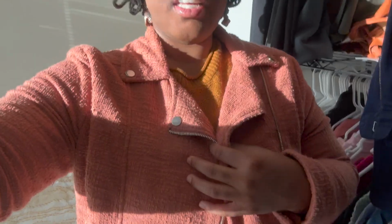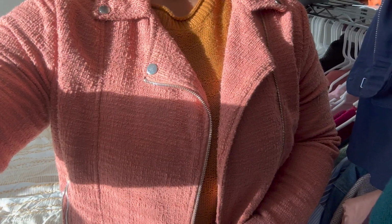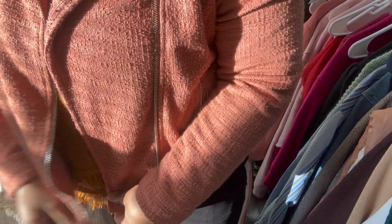I have on this set that I call my casual, but it's like a matching set, it goes together, whatever. So I got this from Kohl's. So this is the jacket and it's very nice. I really like this jacket. I don't think I've ever worn it by itself, but it's a nice coral color jacket with a nice zipper detail. And it kind of zips up asymmetrical.